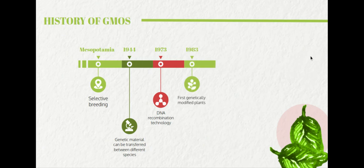In 1983, the first genetically modified plants were produced. They were antibiotic-resistant tobacco plants and petunias. These genetically modified plants were not made available to the public. They were for scientific purposes only.